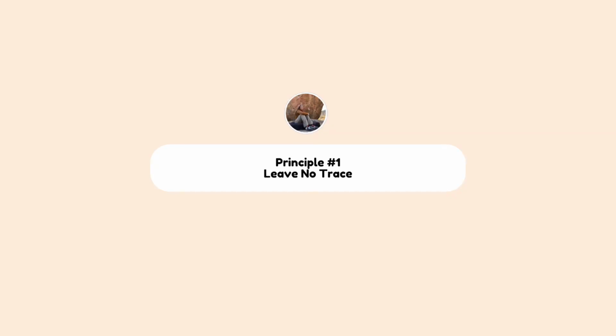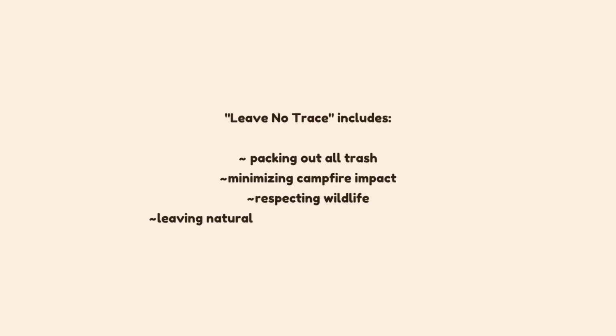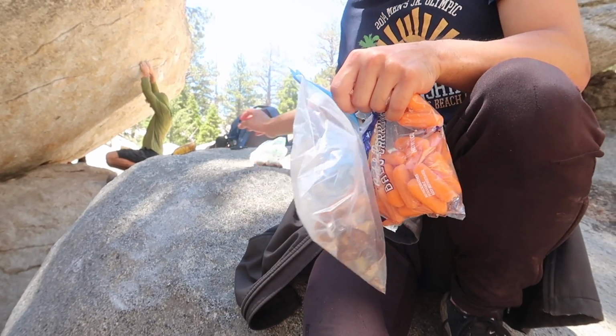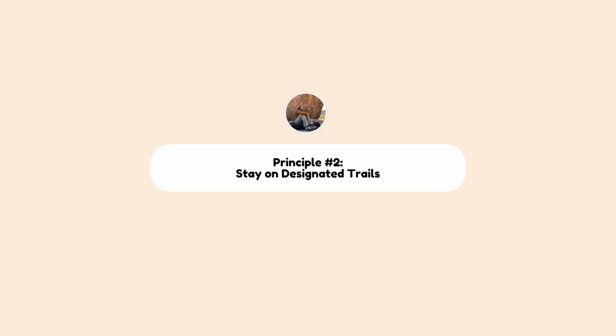Principle number 1. Leave no trace. This includes packing out all trash, minimizing campfire impact, respecting wildlife, and leaving cultural and natural features undisturbed. It can be a little bit unsettling and frustrating to see climbers leave their energy drinks, water bottles, snack wrappers, and other knickknacks at the crag, so please make sure to bring an extra garbage bag in order to pack your stuff out.